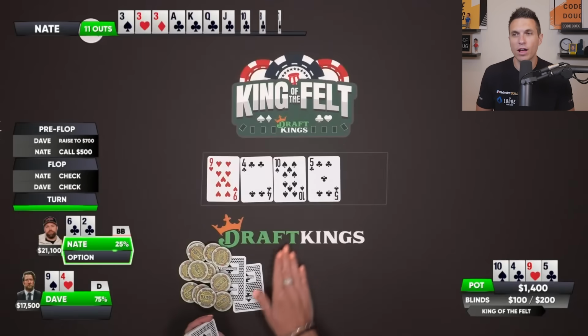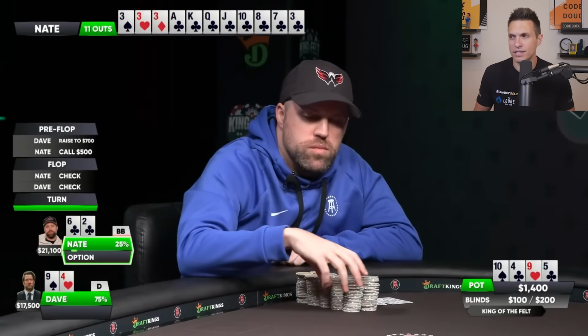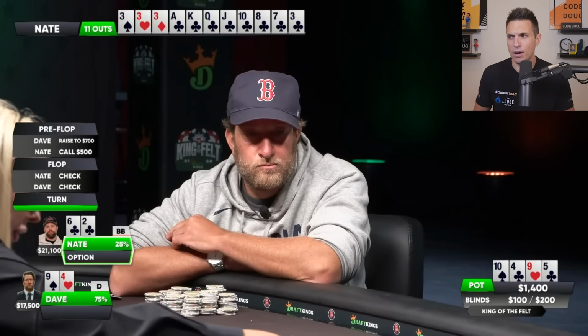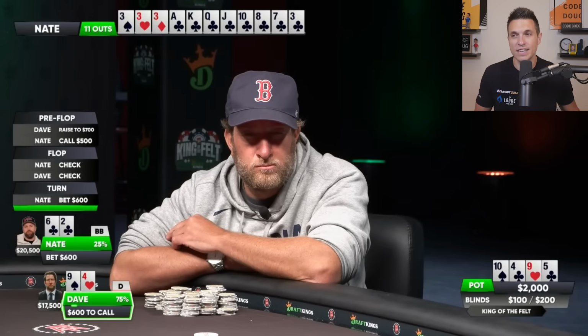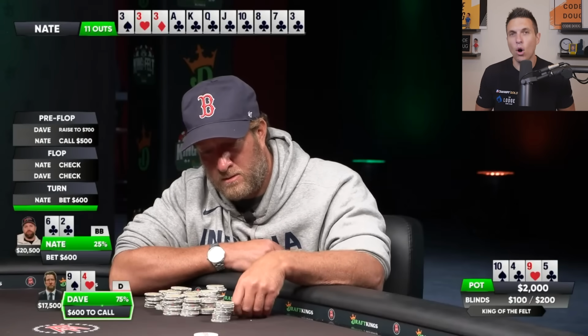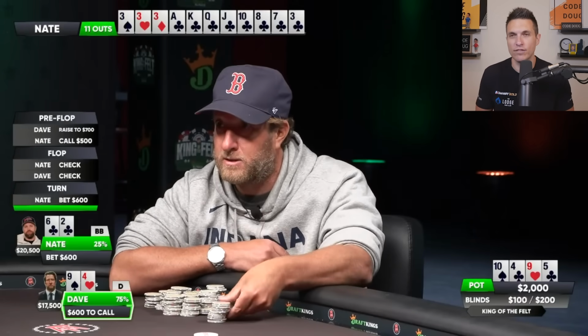The turn's the 5 of clubs. Now Nate picks up a straight draw as well as a flush draw. He bets out $600. A little bit small here from Nate. I'd probably prefer to see a slightly larger size, but either way, $600 totally fine. Over to Dave now with his two pair. He can either call or raise. Certainly raising tends to be the better play, which is what Dave goes for.